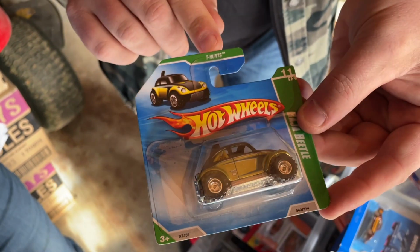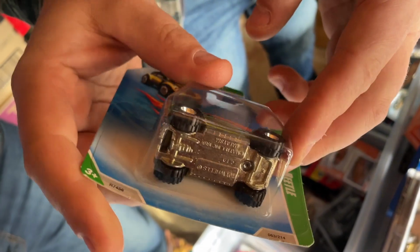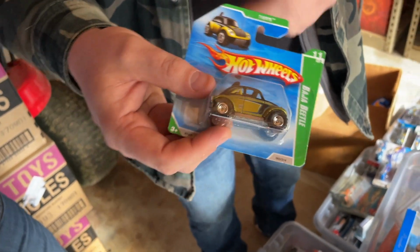Okay, how do you know it's a super then? It has rubber tires. Okay. You can just see that. It's not the plastic tires, and it has a Spectraflame paint job, so it's a higher quality paint job on it. Interesting.